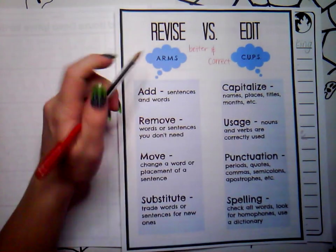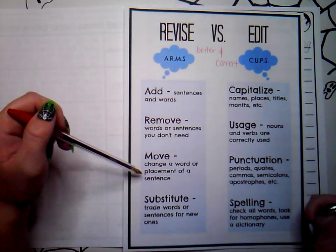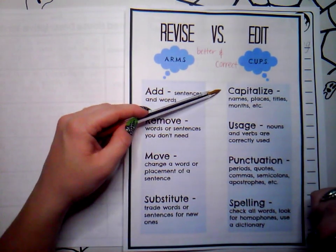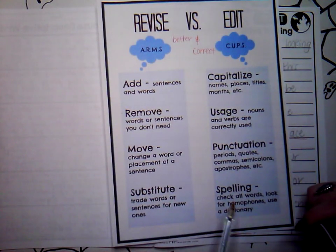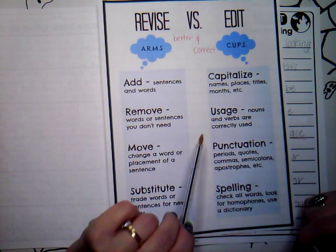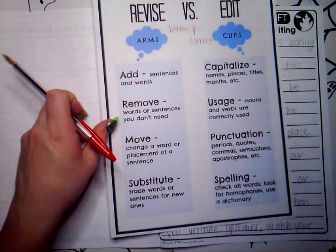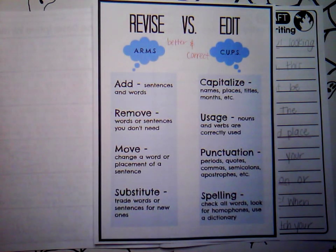Okay, so let's look back here at our revising versus our editing checklist. I made sure to add those adjectives. I took out any words I needed to take out. I moved anything I needed to move. And I made any substitutions with new words that I needed to do. I made sure to capitalize the beginning of each sentence. I made sure that there was no names or places that needed to be capitalized. I made sure my nouns were used the right way and made sure to add those adjectives in front of those nouns. And then for punctuation, I made sure to add periods, question marks when there were questions, and I added commas in between any adjectives that I used, and then I checked my spelling. Again, you can use your Chromebook for that. Whatever is going to be easiest for you. You could use a Chromebook, you could use a parent, however you want to check your spelling.